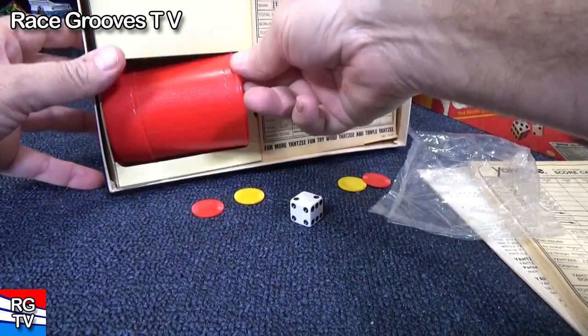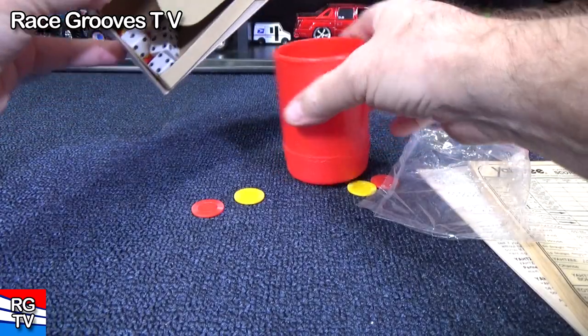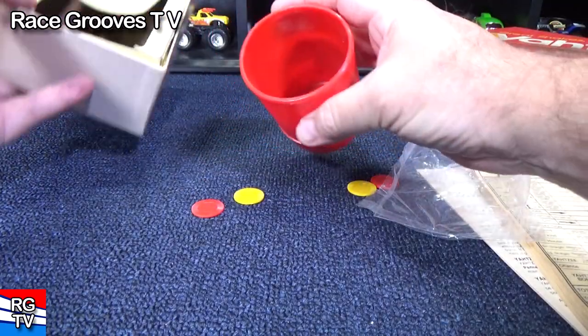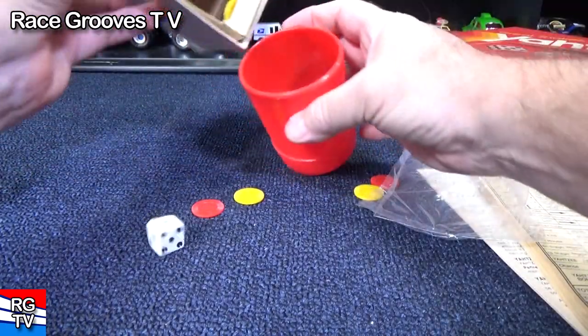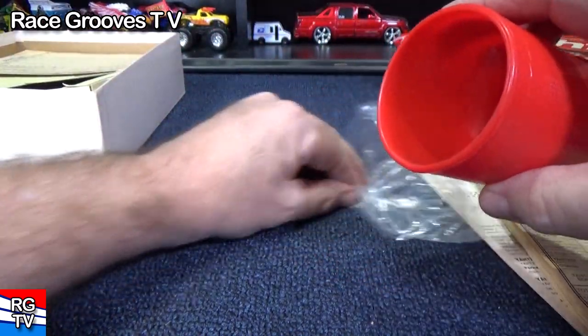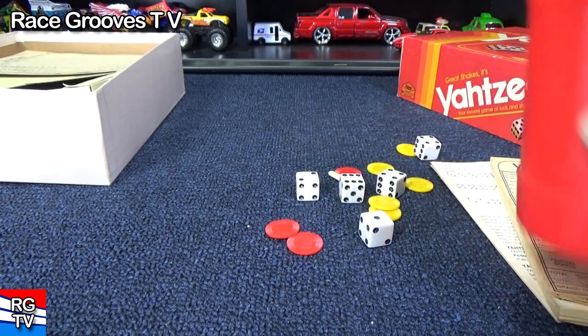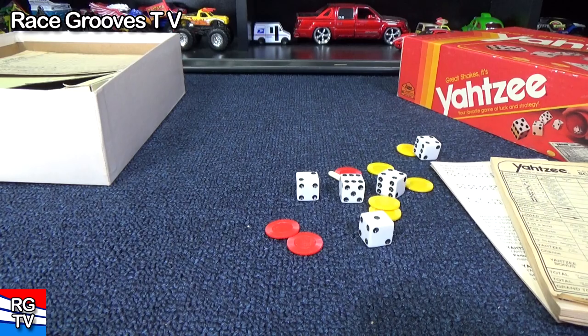The dice came out. When you play this game, see, this is how you roll your dice. Let's get a couple. Actually, Yahtzee, you have 5 dice. The chips are not supposed to be in there. Let's give it a roll. There you go. See how the dice all land on the flat side?